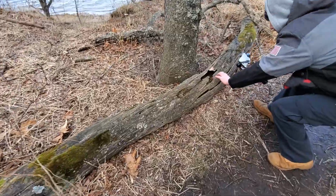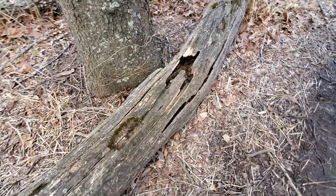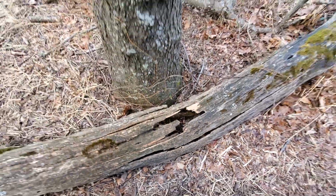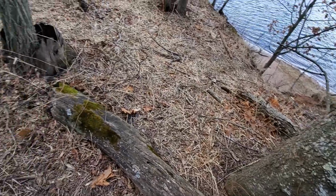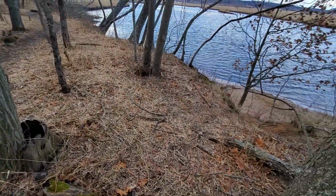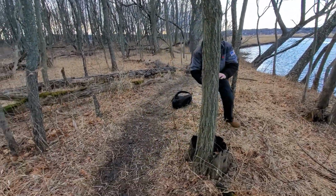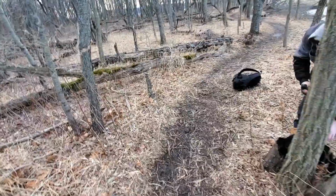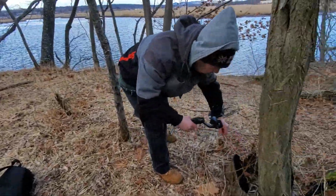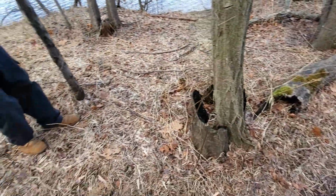Got this hollow tree. Right here, it's hollowed out, but look at this. There's a stump with a tree growing through the stump. Never saw anything like that. It's kind of wild. You see how it's charred in there? Yeah, it is. So that burned from the inside. You can see that's charred too. Yeah, that is pretty crazy. Wow.